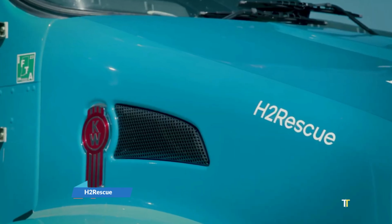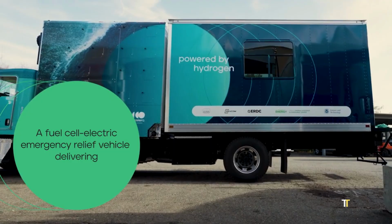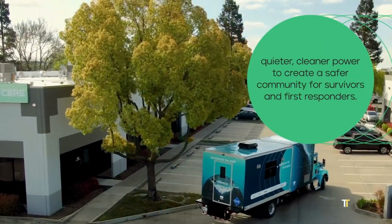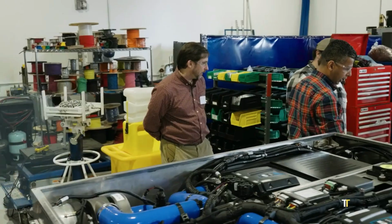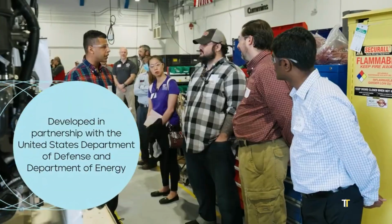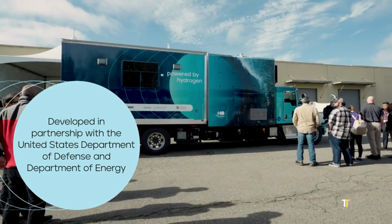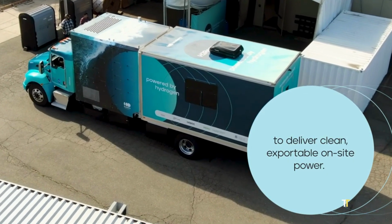The H2 Rescue is a hydrogen-powered mobile emergency response truck developed for disaster relief and humanitarian missions. Equipped with a fuel cell system, it generates clean electricity and fresh water on site, making it a self-sustaining lifesaver in crisis zones. Its ability to power hospitals, shelters, and communications systems highlights its versatility.